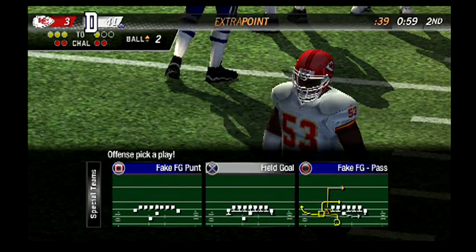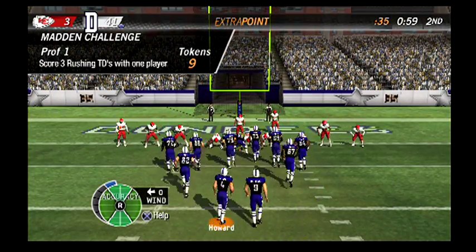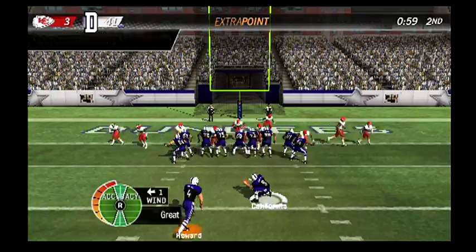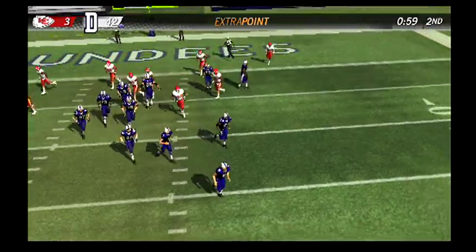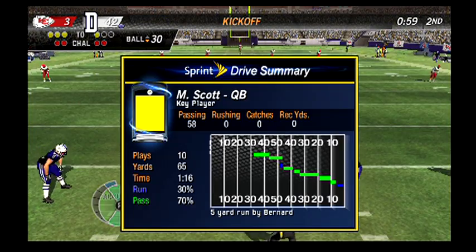You better kick it here. Howard comes in to attempt the point after. The point after is good. As an offensive coach in this league, you're always making adjustments. And hopefully you can get the defense on its heels and get it in there for the touchdown. Good job by these guys.